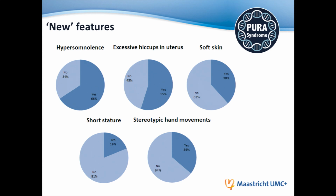The same occurred for the excessive hiccups in utero. During the pregnancy, several of the mothers reported the hiccups. And I know there are also some patients known after birth that still have the frequent hiccups. There was also a remarkable soft skin present in several of the patients, and also a short stature. Not in all of the patients, just in 1 out of 5, but there is also a trend for all the other Pura patients to be a bit shorter than the normal variation. And the last new feature was the stereotypic hand movements, which were reported by several of the clinicians.